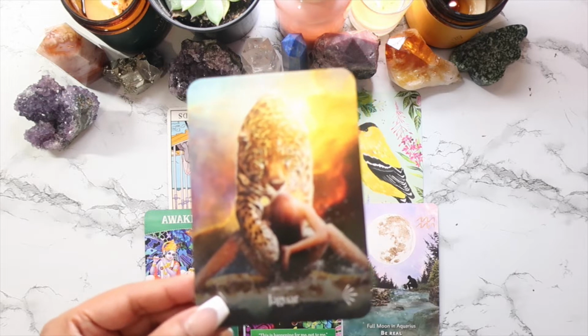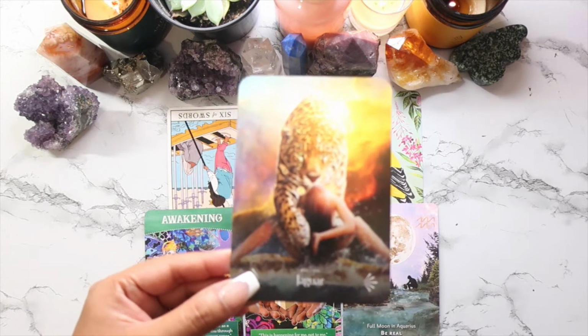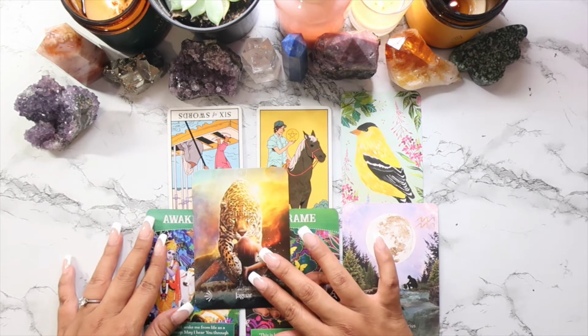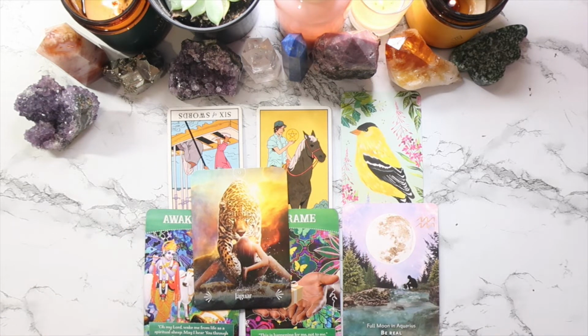So maybe you dream of having a knitting business and you finally make your first scarf and you're excited to share that with people. That would be an example of that.